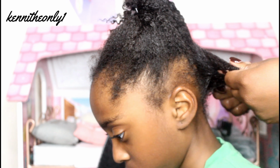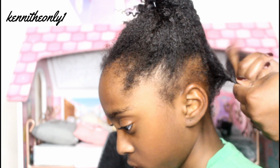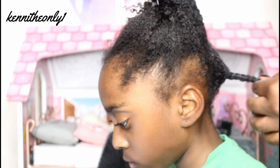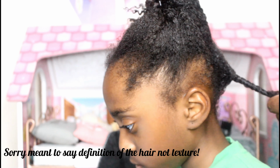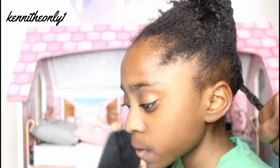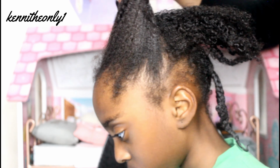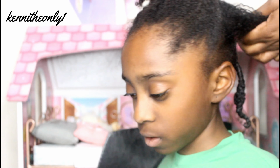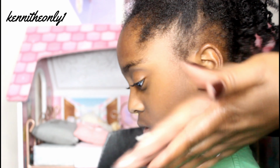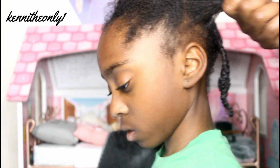So this stuff gave her hair so much shine and moisture. I don't know if you noticed the texture of her hair. It just completely changed it. It made it more manageable. It was just really, really good. This product smells amazing. It's a little sticky, like I said before, but not too much. It's a really, really good product. I'm not a fan of the price, but it is a really good product.